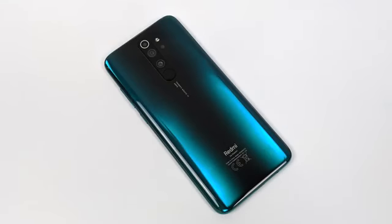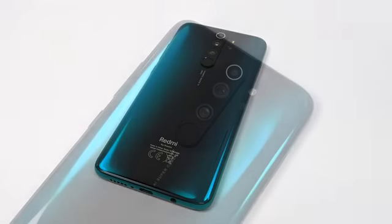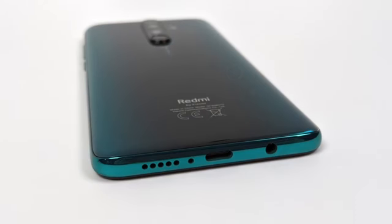They do offer a few different variants and colors of the Note 8 Pro. I chose the 64GB model with 6GB of RAM, and obviously I have the green version here. It does have a fingerprint sensor on the rear and a quad camera setup. Plus, there's a 20-megapixel shooter on the front. The Note 8 Pro only has a single speaker setup, but for the price I'm not complaining, and it actually sounds really good. We also have USB Type-C for charging and sync, plus a 3.5mm audio jack for your headphones.